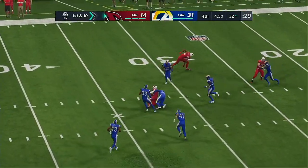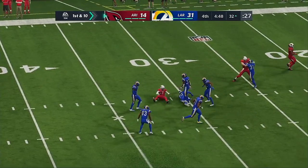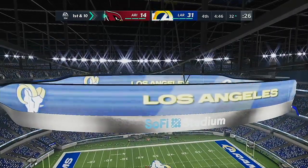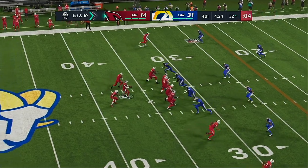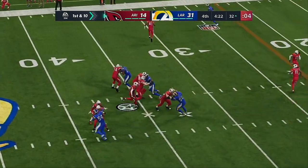Containing him is becoming a big problem. We've already seen this once earlier on this drive. Yeah, and so now two times this has happened. Do you adjust something? Yeah, I think you do. I think you got to start thinking about your rush lanes. Try not to either get too wide or too narrow. Make sure someone is there waiting for him to take off.